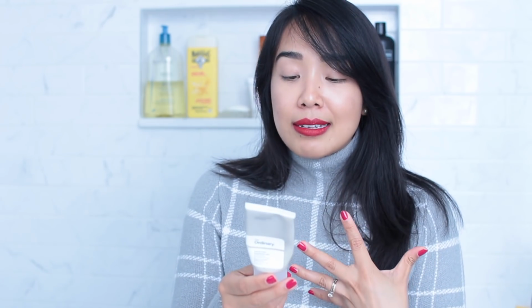So I do quite like this in combination with the alpha arbutin. I think it works really well as a power duo to help brighten the skin and reduce the pigmentation of blemishes. But again, it's just the formulation that I can't get on board with. I'll probably repurchase this and still have it in my skincare routine. But whenever I use this, I have to change up the process of my skincare routine, because once I put this on, I can't really put anything else over it. But I do like it and it works well for me.